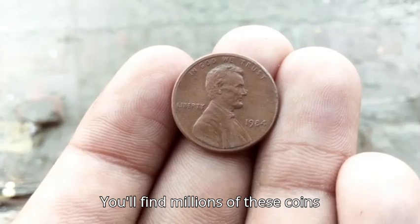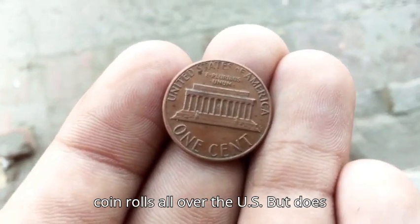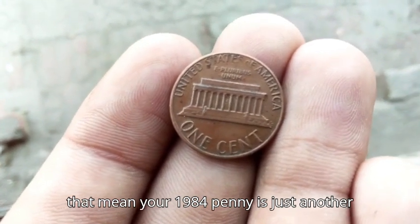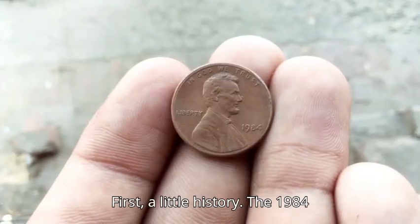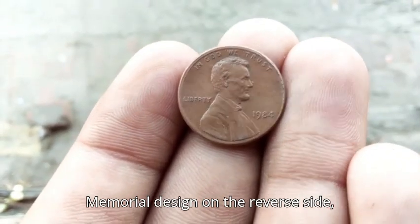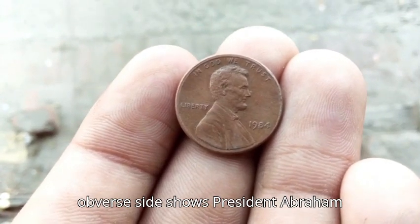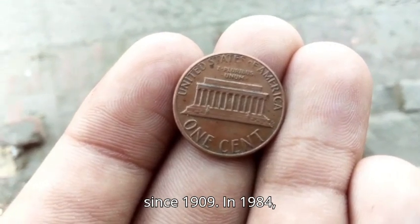You'll find millions of these coins circulating in pockets, piggy banks, and coin rolls all over the U.S. But does that mean your 1984 penny is just another ordinary coin? Not necessarily. First, a little history. The 1984 penny features the classic Lincoln Memorial design on the reverse side, which was introduced in 1959. The obverse side shows President Abraham Lincoln, a design that's been a staple since 1909.